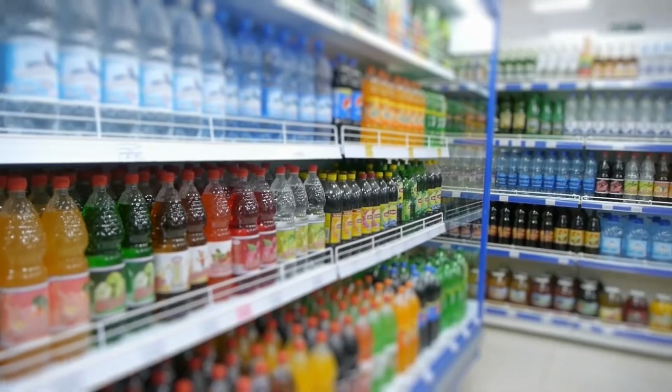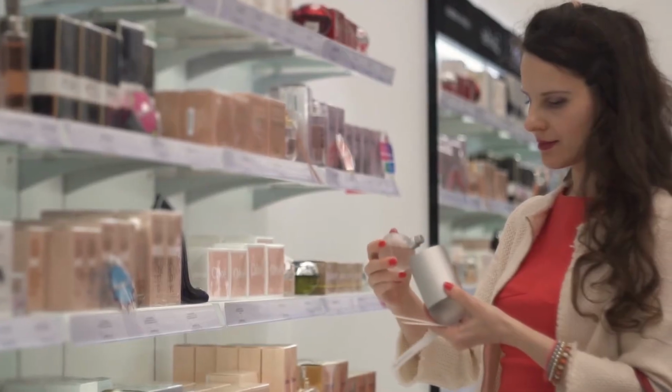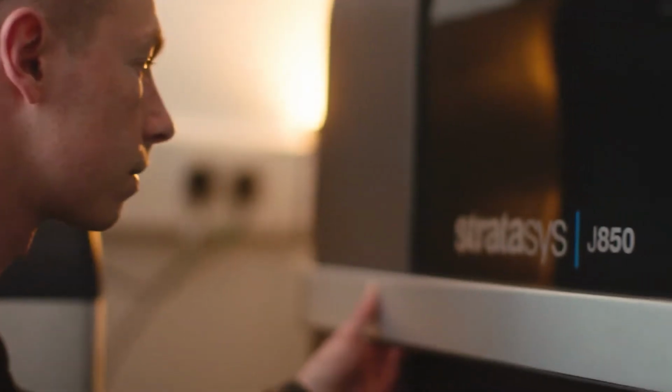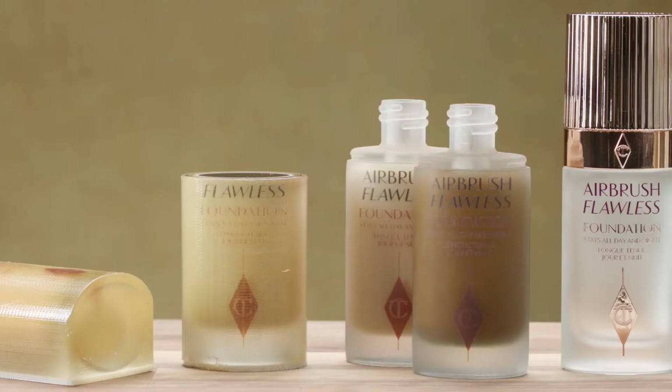The purpose of any packaging is to sell. If you're a premium luxury brand, your packaging has to stand out. It's helping to give it an identity and something that a consumer can focus on. You're purchasing a lifestyle.